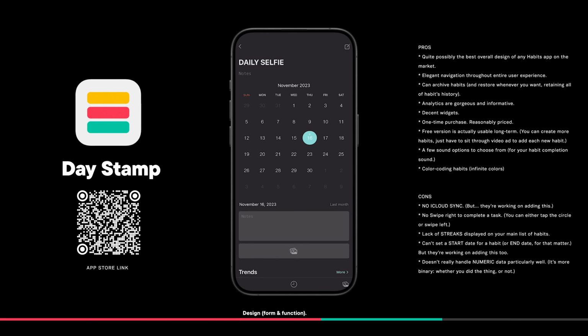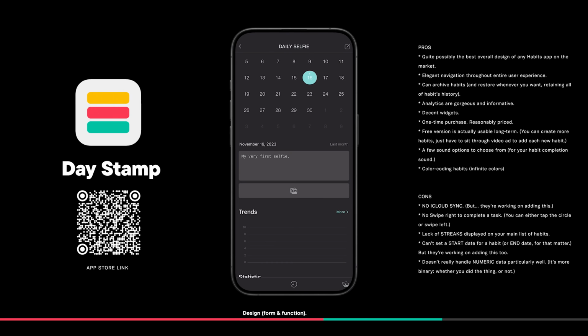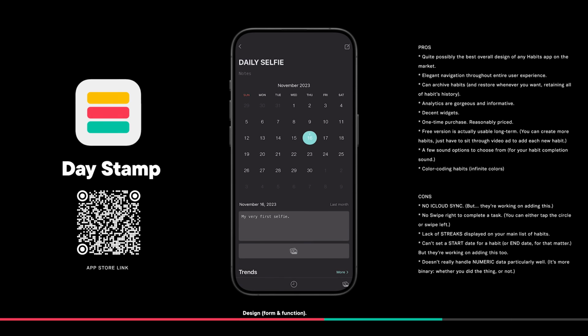Also, and I'll just touch on this really quickly, you can leave a note. So let's say November 16th was my first selfie. So say I'll write my very first selfie. Then I'll tap out of it, hit this little arrow to go down. And that's it. So my note is recorded.